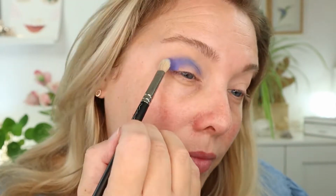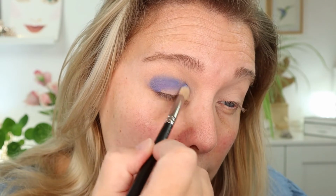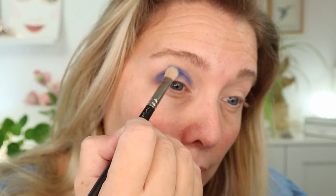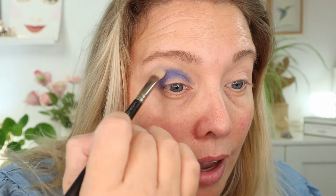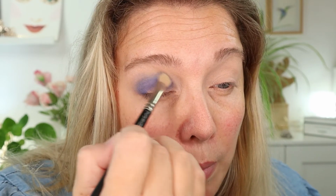Sorry. It's definitely very true to color in the pan, so that is really nice. And you can blend it out. I do think that I'll have to get another palette or a single shadow to blend this out, because I don't want to go too high up with this. I don't like that. I just want to have that peep of color in my crease.